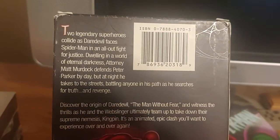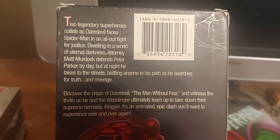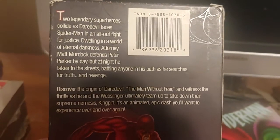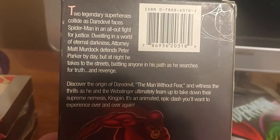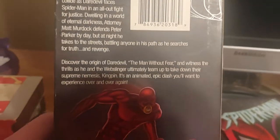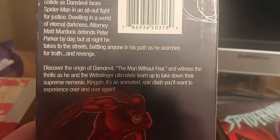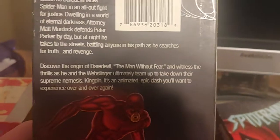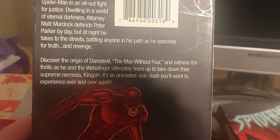Two legendary superheroes collide as Daredevil faces Spider-Man in an all-out fight for justice. Dwelling in a world of eternal darkness, attorney Matt Murdock defends Peter Parker by day, but at night he takes to the streets, battling anyone in his path as he searches for truth and revenge. Discover the origin of Daredevil, the man without fear, and witness the thrills as he and the web-slinger ultimately team up to take down their supreme nemesis, Kingpin. It's an animated epic clash you'll want to experience over and over again.